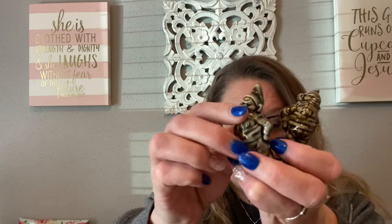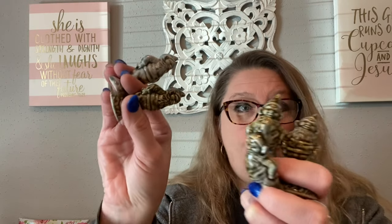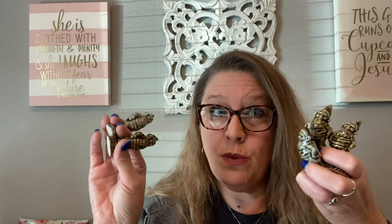Okay, so I got five gnomes. 1, 2, 3, 4, 5. So I got five gnomes. Even if that was all that was in the bag, these would have been $2 a piece. So far, let me know in the comments if you think that I did well at $10.